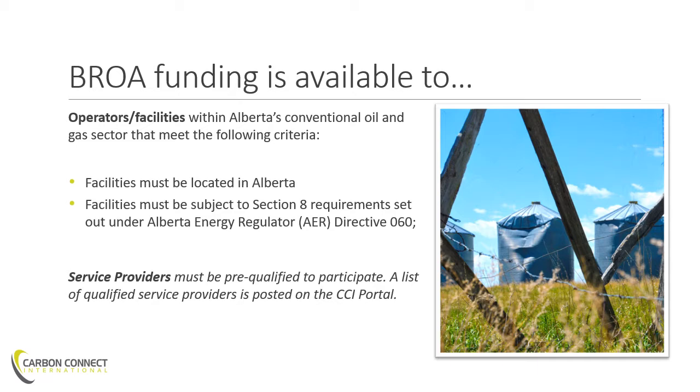BROA funding is available to upstream oil and gas operators for facilities located in Alberta and subject to Section 8 requirements under AER's Directive 60. Service providers who will be executing the assessments must be pre-qualified to participate.